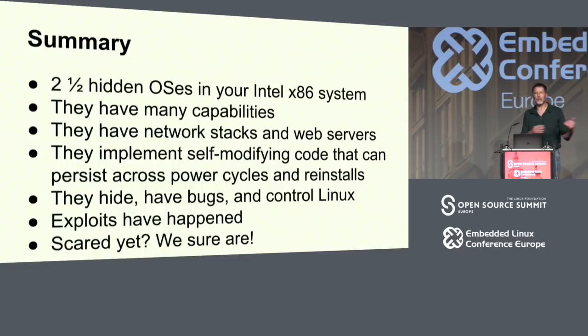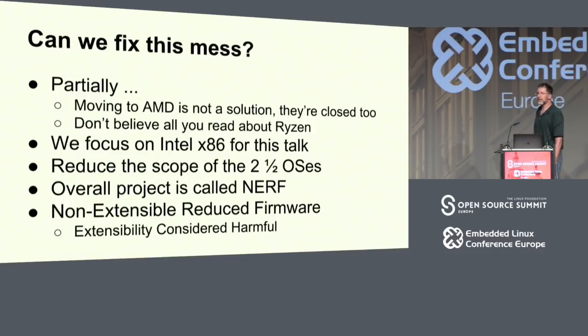And so this is where my old talk used to end, right? Are you scared yet? If you're not scared yet, maybe I didn't explain it very well, because I sure am scared. I think this is a bad situation. So how do we fix this mess?